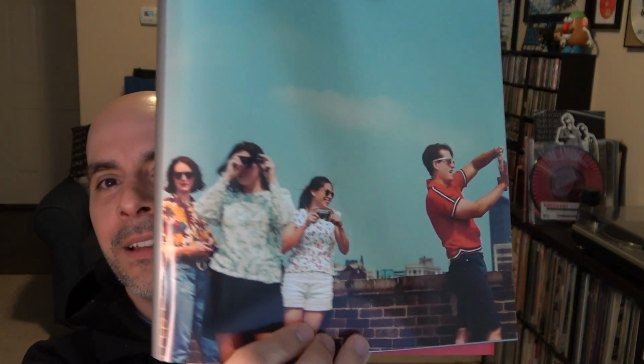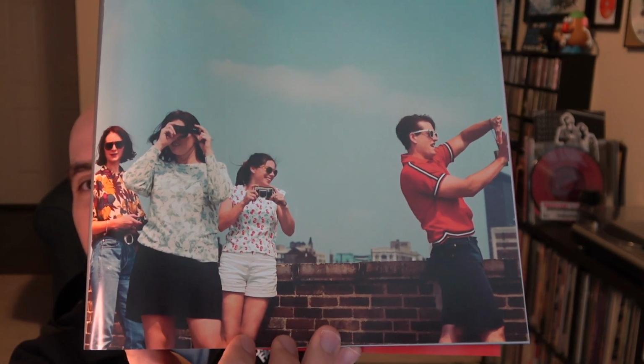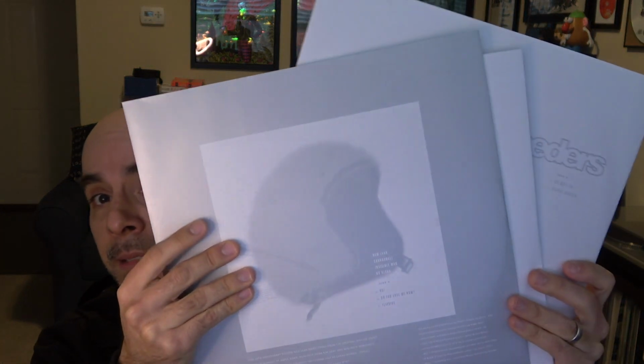There's a really cool picture in here that I really like that I wanted to show you here in the video. I love this picture of the band from back in the 90s holding film cameras. Love that picture. I think it's a great one. Nice little booklet, and here are the 3 discs.